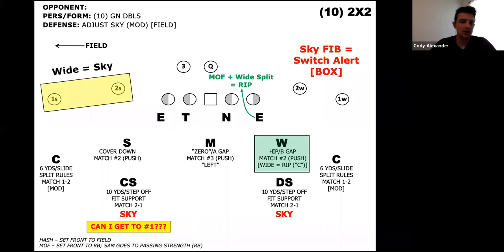Okay, so enough about the front. Let's start talking about actual coverage. So this is how I teach it, and I'll go from the field all the way to the boundary. So here we have an over front. We have a field call. It's a just sky, and we're playing mod coverage.